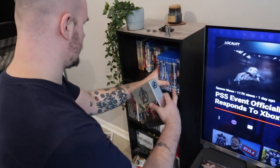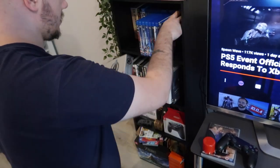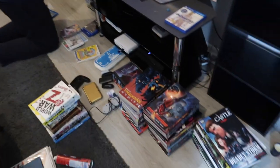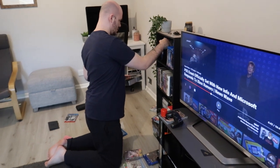We kind of got more and more and they just built up a little bit. And then, yeah, it just needed a really good dust because it's very difficult to dust around them because there are so many. And then Jim's got a load of comics and things on display in here. I just wanted them to look a little bit neat, so I felt they looked a bit cluttered.